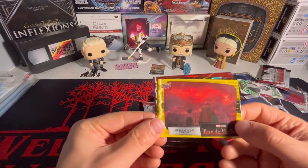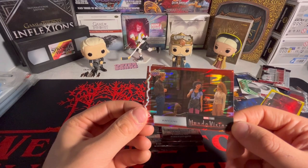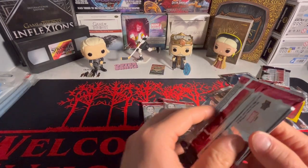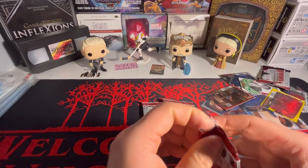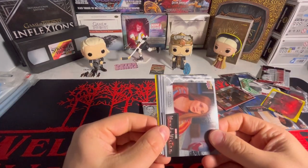Got a yellow Wanda. What are you doing? And we have a red Auntie Agnes. I mean, it was Agatha all along. If you know, you know. Next pack. We have 3 packs left.